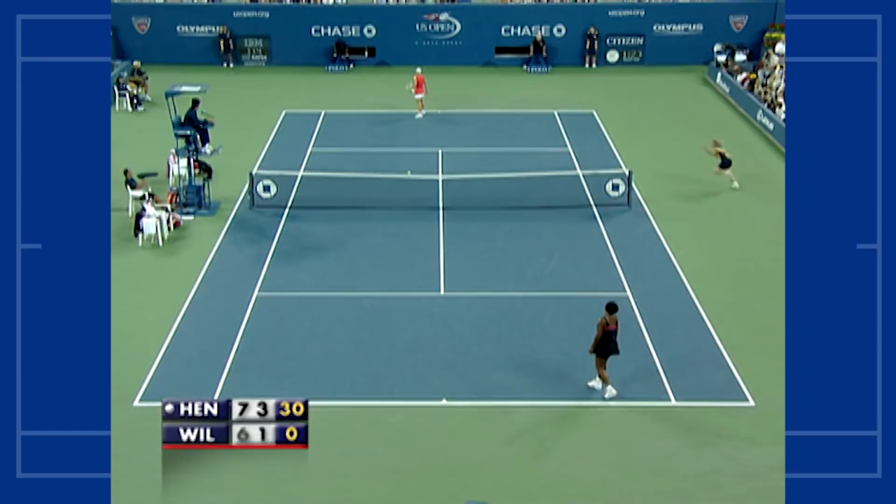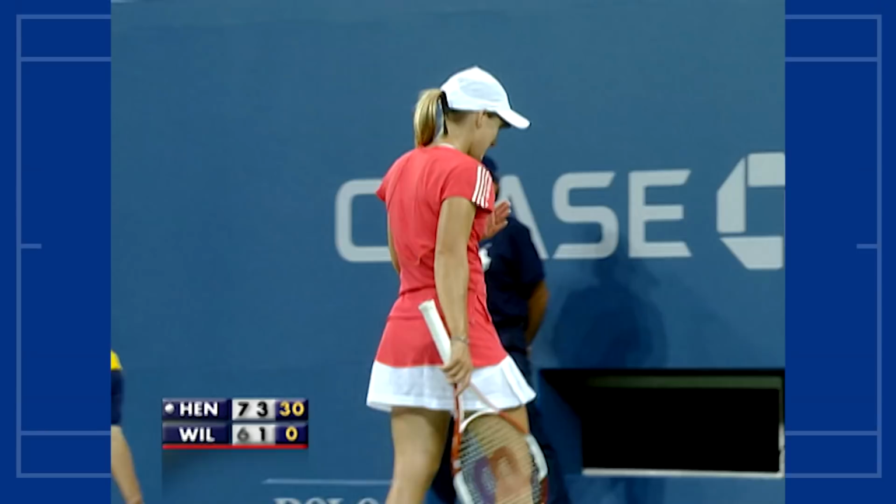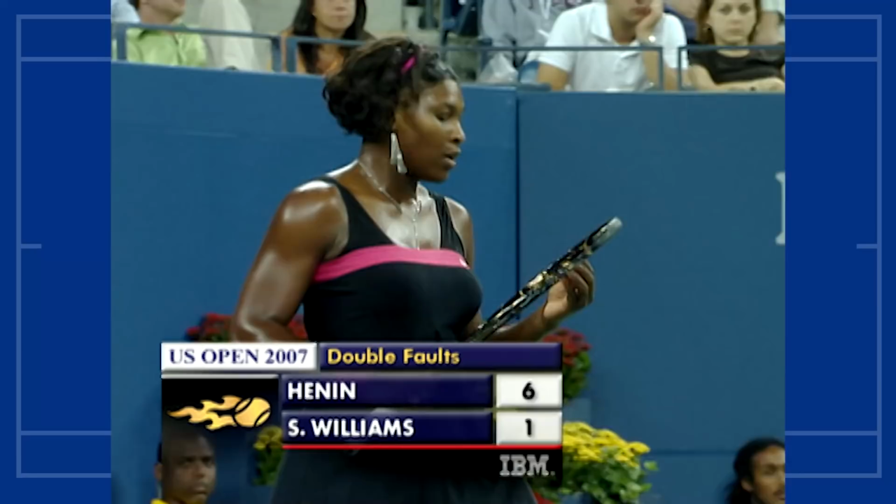And she's serving at just 51% on first serve. Not been the better part of her game in this match. And another double fault for number six. Well, neither player really serving that great tonight. I mean, Serena's only at 56%.